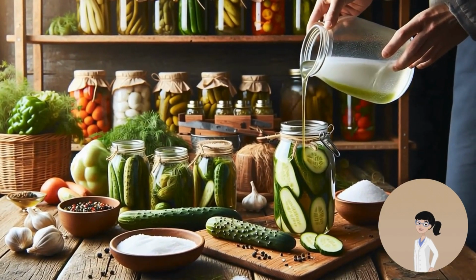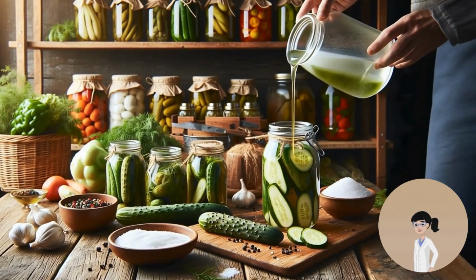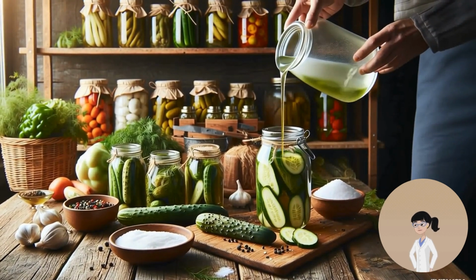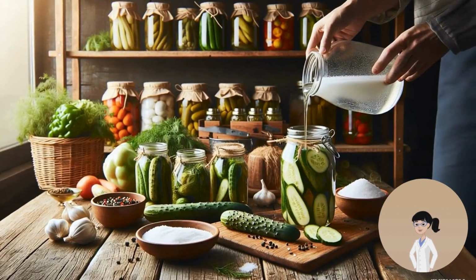But it wasn't just about preservation. Pickling added a delicious tangy flavor that made meals more exciting, allowing people to enjoy a variety of foods all year round.